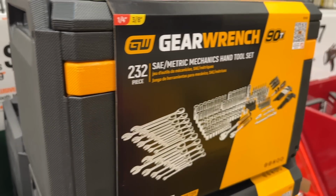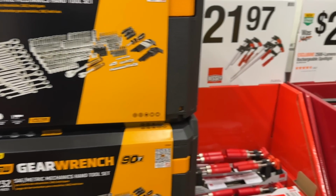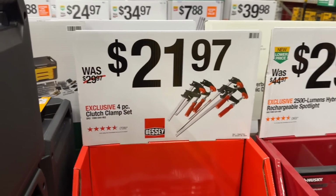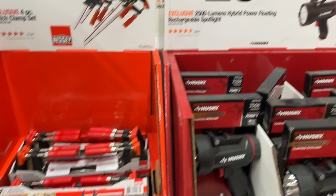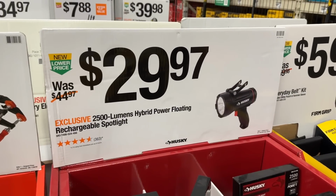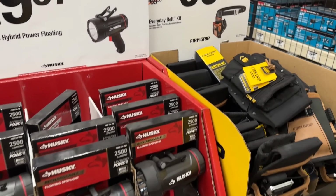Then we also have the gear wrench here, 232 piece option. Then we get into some clamps right here if you need some of those. Pretty good prices on some of these. And then also a Husky light here. Get to save some money on that one. Then also a little tool belt option right there.